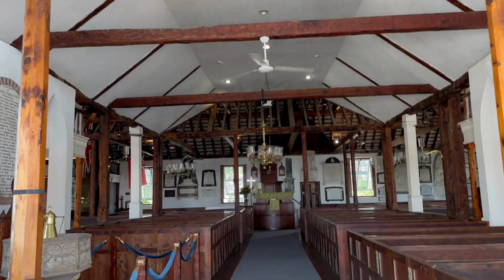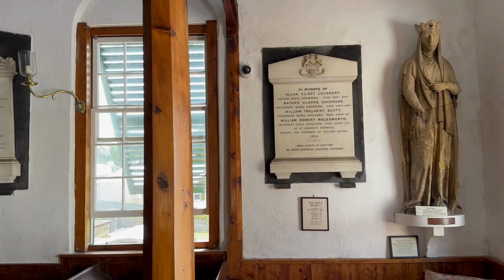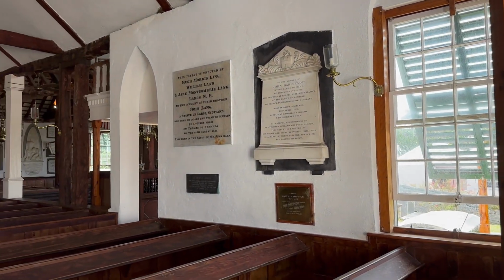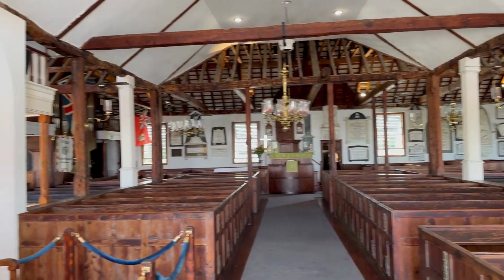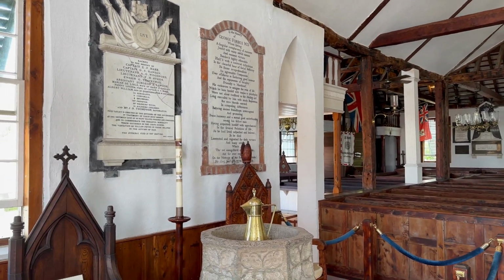The interior of the church is simple, with exposed cedar beams. There are many commemorative plaques on the inside, as well as several historical items, such as the chair that was used by Prince, and now King, Charles. The church is beautiful and well worth the $2 admission fee.